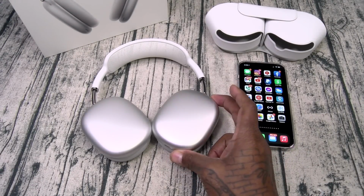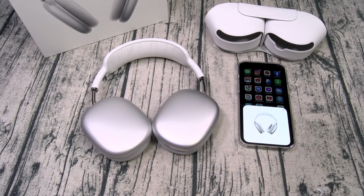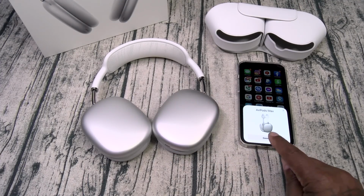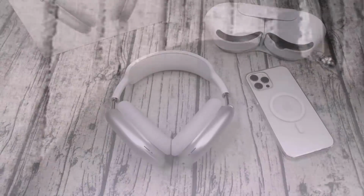All right, so now let's go ahead and pair these up. Now I'm gonna hold down the multifunctional button. Okay, you get a little prompt. Let's hit connect. And there it is, just that simple.